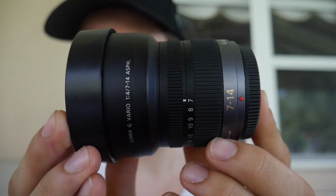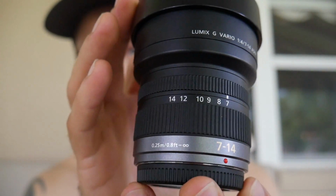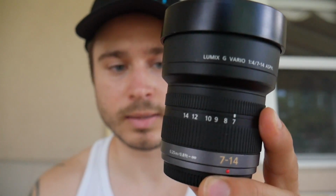The body is plastic, unfortunately, but this did come out in 2009. Now you might be saying, wow, 2009, that's pretty old. Well, you're right, it is pretty old. But it's a lens, so it is what it is. It's not going to be worse with age if properly kept up.